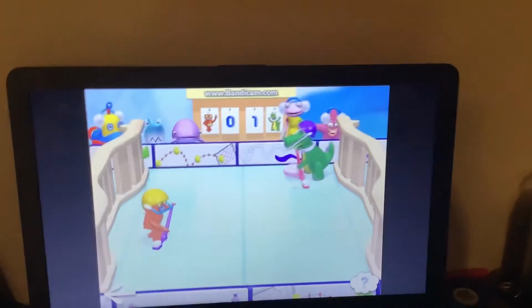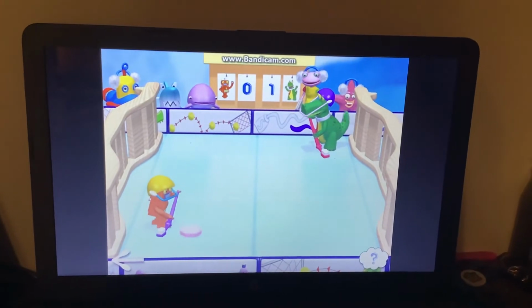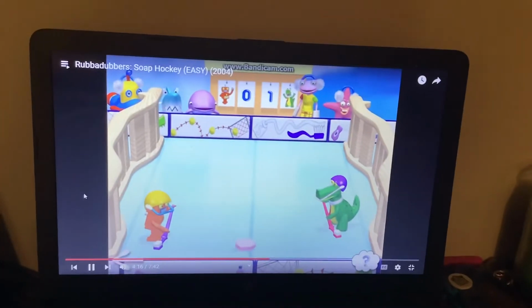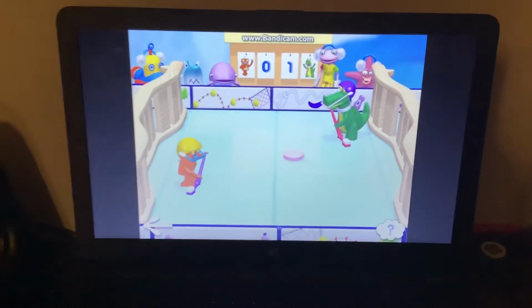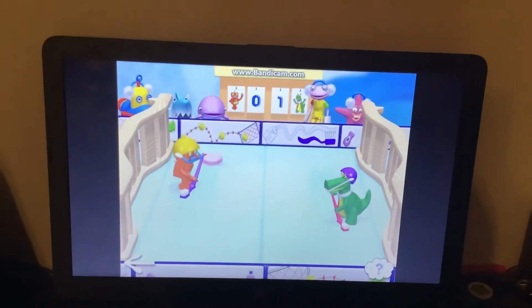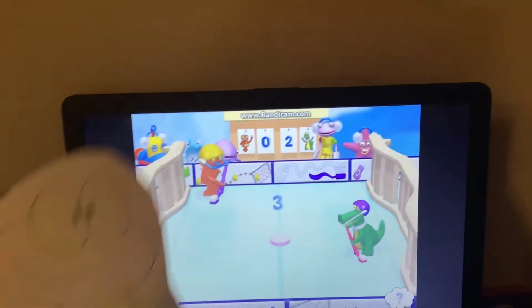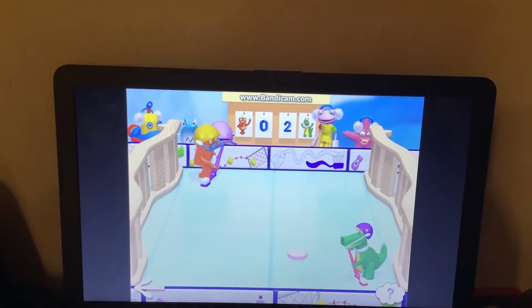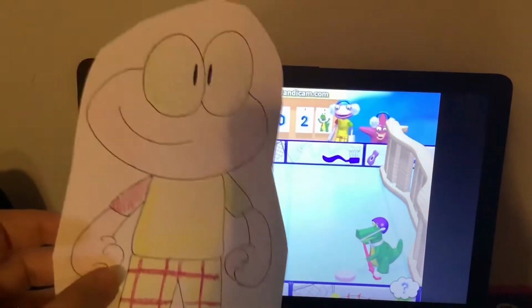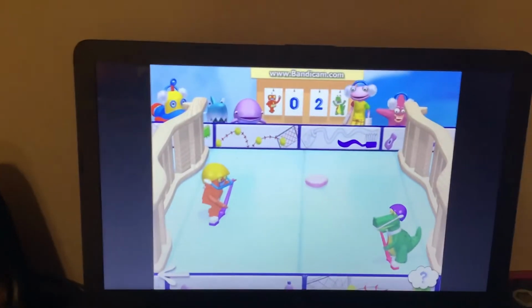More goals coming our way. One. Score with this one to win 1 point. Well, still got the win. It's a win-win.